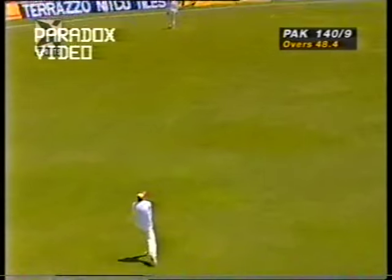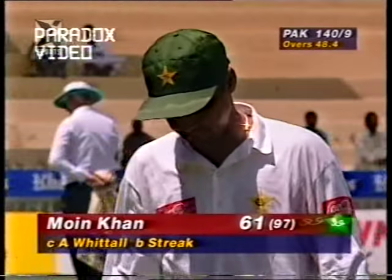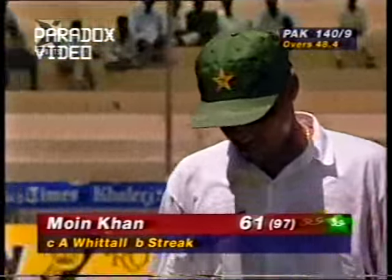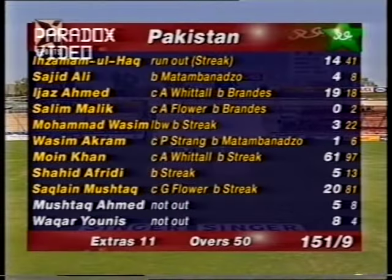If Pakistan win this match today, well, I suspect that the man in your picture now will end up being the man of the match. He's certainly saved the day. So what a performance that was.